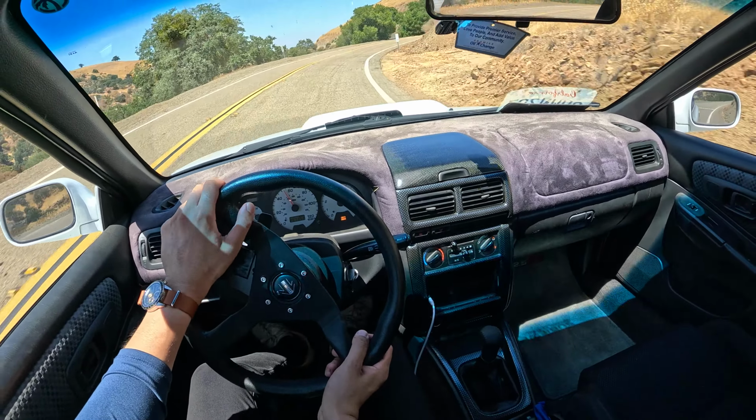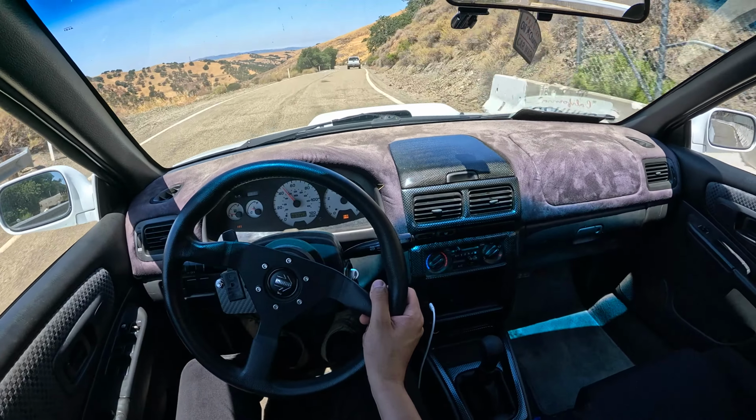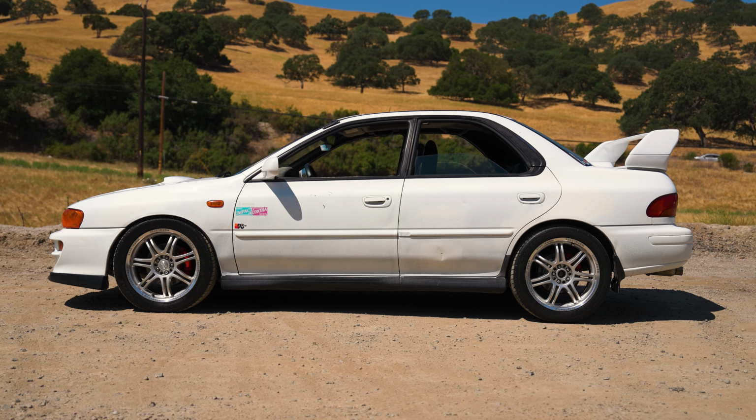Like, is it the most communicative steering? No, but it's good enough. You're getting a little bit of feedback. It's fairly direct. It feels lightweight. You have the practicality of being a four-door. I think this also looks super cool. The 2.5RS styling is on point.